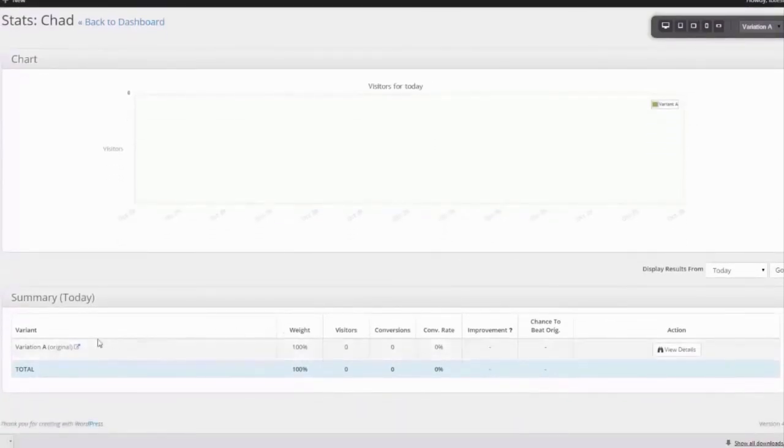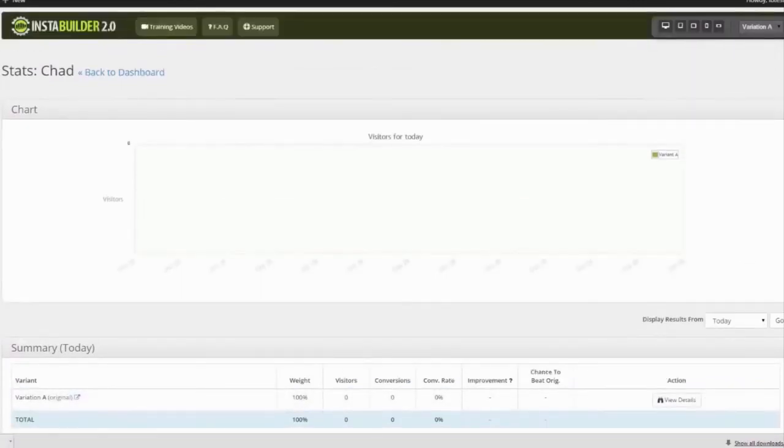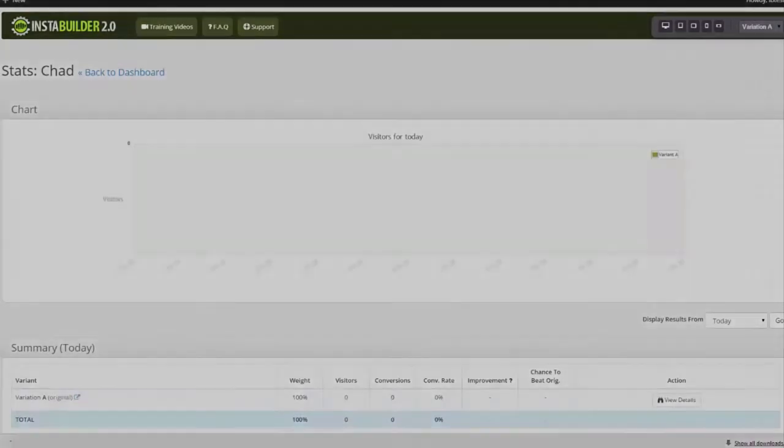Remember what I said about split testing? Well, here you go. Here's how you split test your different elements, right? This thing is killer, but I still haven't even showed you the one-time offer. So I'm going to go ahead and get set up to show you the sales funnel builder, which is the first one-time offer. So give me just a minute.